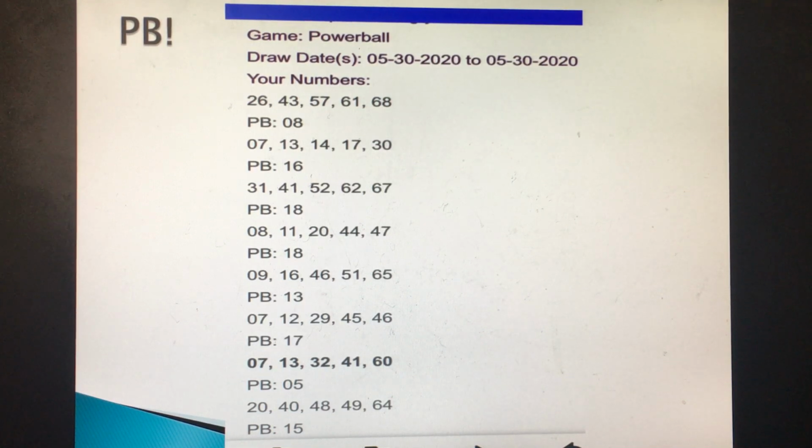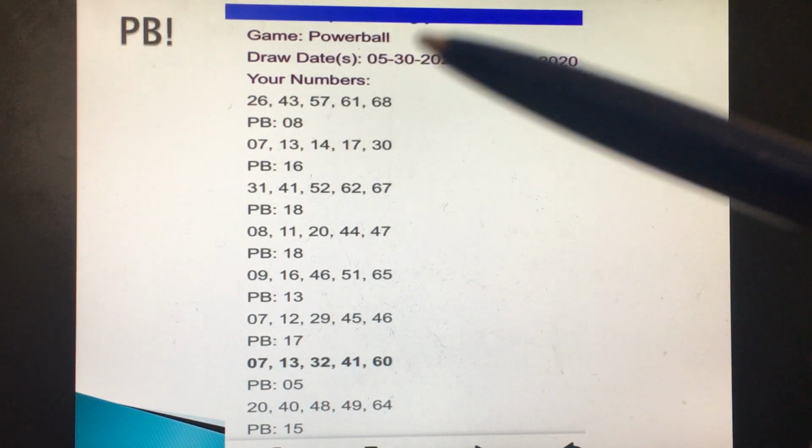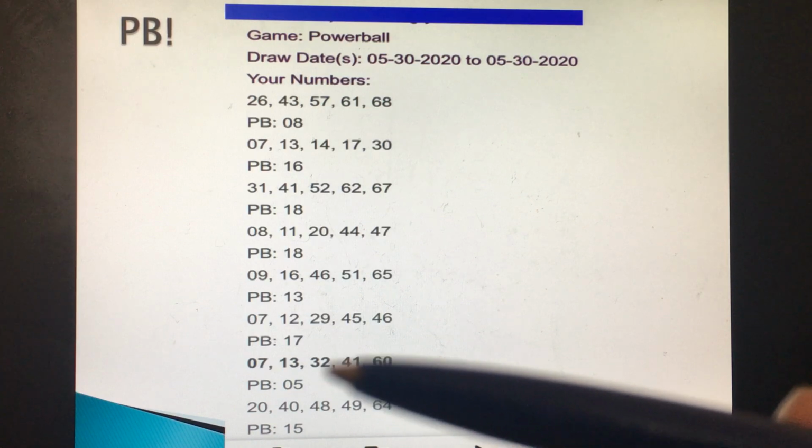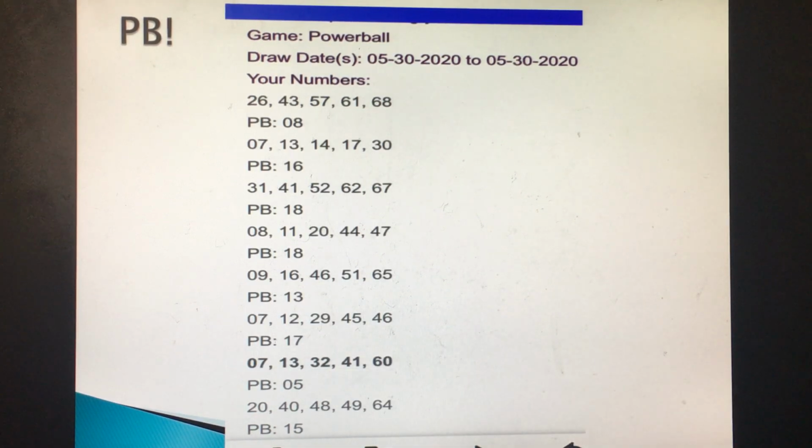I believe that he played it online. I'm not going to argue that he didn't play the ticket, and he did play online. It's a Powerball game, and it says a date. Look at the line: 7, 13, 32, 41, 60, and 5.